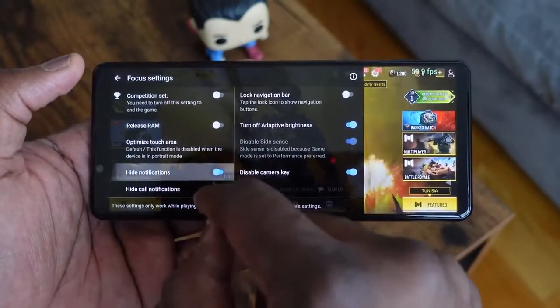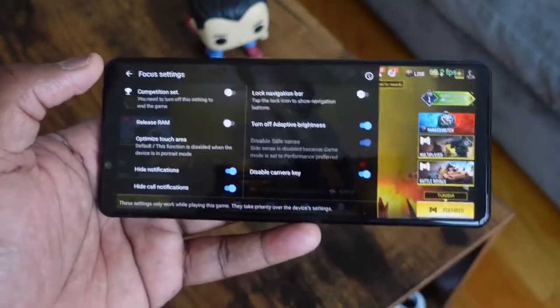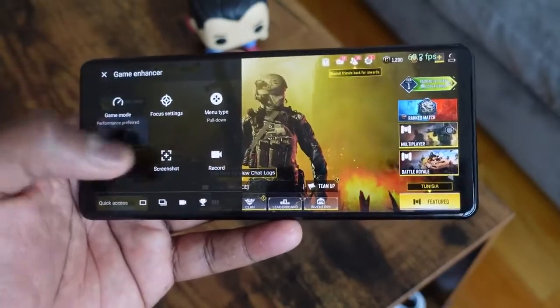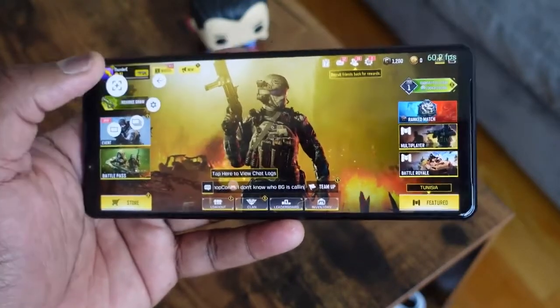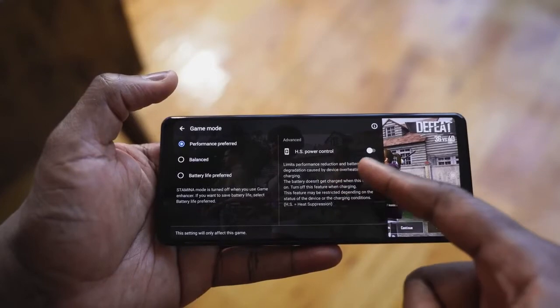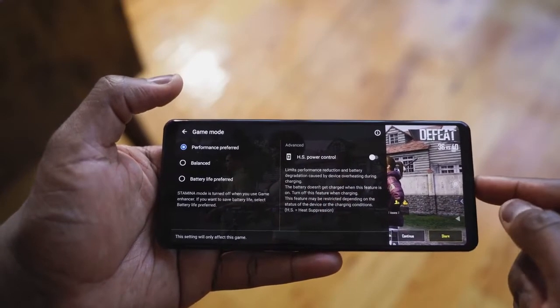You can change your menu type into a bar or a circle, like a PlayStation button, and focus settings to turn off notifications, navigation bar, and things like that. You've also got search, screenshot, and record options, which record up to 1080p of your display. But you've got a game mode. The game mode allows you to set it to performance preferred, balance, or battery life preferred to increase the battery life. And mind you, you've got a 4,000 milliamp battery, and I'll say this battery has been great for gaming.